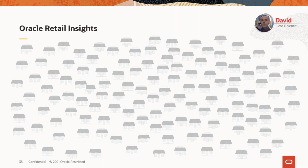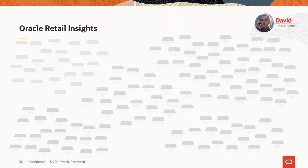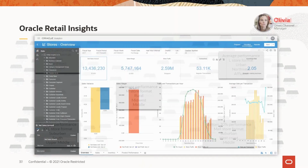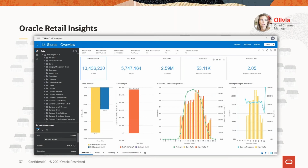All right, now David might also deal with clustering. Of course, while retailers enjoy the economies of large quantities of stores, with all that's happening in the retail space with competitive pressures and increasingly finicky customers, lots of times localized decisions make sense, and often not down to the individual store level, but on groupings of stores that are similar in meaningful ways, like sales performance, store formats, maybe customer demographics, various assortments, etc. And so with this, Olivia can then drive various decisions at store cluster levels, and then, of course, assess the efficacy of those decisions with Oracle Analytics.